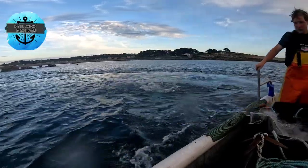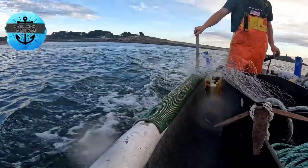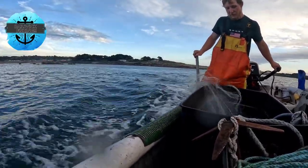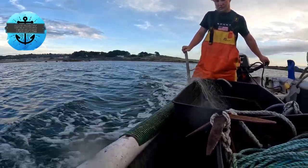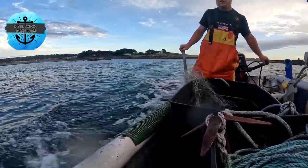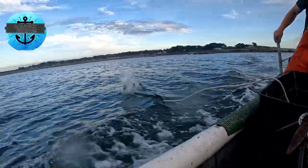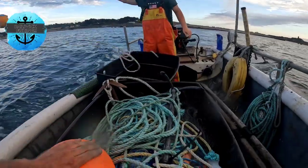There goes the anchor. And there's the net starting to feed out. So the net is how long, sorry? 300 foot. 300 foot, yeah. There's the other anchor, so that's the other end of the net. So that's one done already, it's as quick as that. Second one's just here.